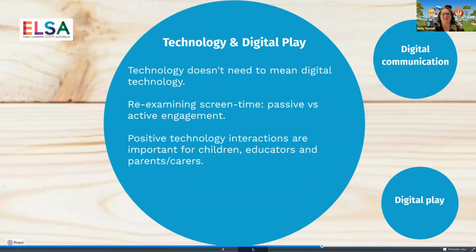Pleasure. I just want to spend a few minutes talking about technology and digital play because it gets a bad rap out there. Some of the ideas of screen time tend to either get parents upset or can be quite contentious in how we get around them. So my background is in technology and I look at it within the early years context. So I just want to bring a few other arguments to the table for you to have a think about.